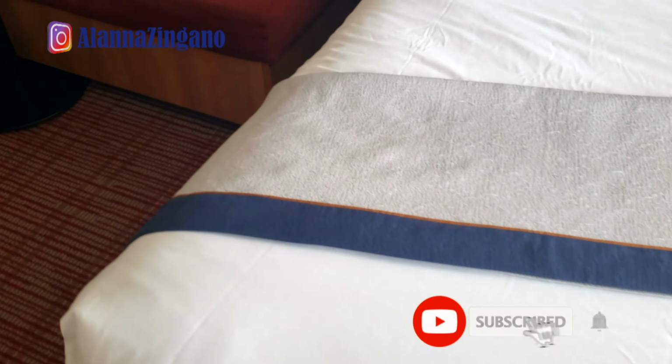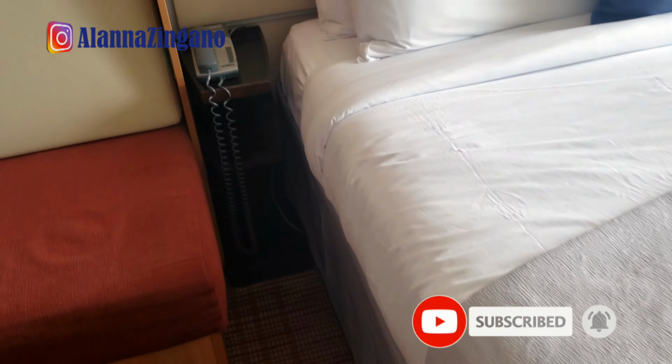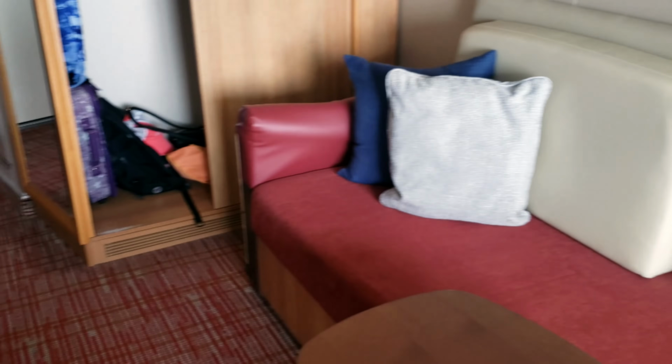Let's go on the other side here. So, nice room around the sides of the bed as well to walk around and get up out of bed. I know some cruise lines have USB ports on these phones, so I'm just checking to see if this one does. I didn't get a chance to look earlier. No, it doesn't, so we'll have to charge our phones over on the countertop here.